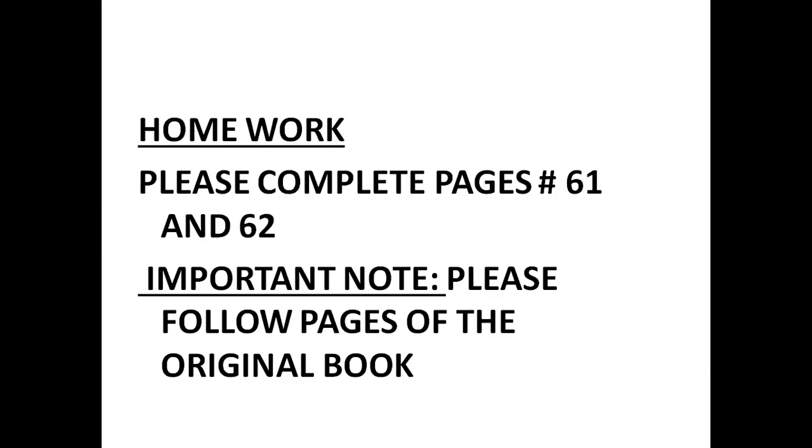Homework, please complete pages number 61 and 62, but please keep in your mind, don't forget this important note, follow pages of the original book.